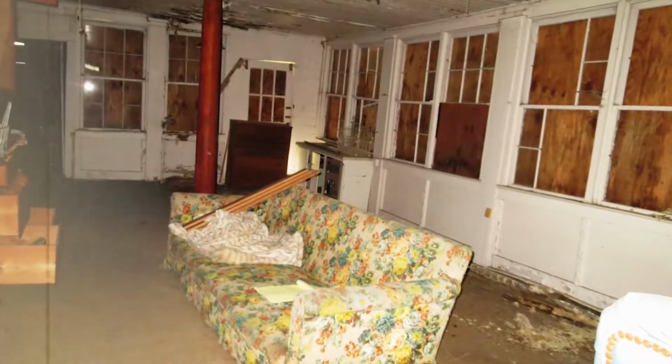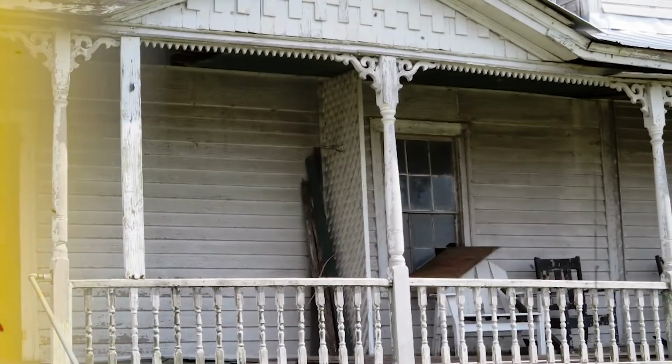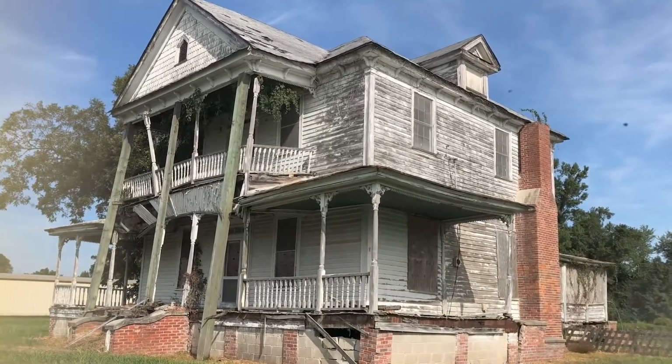The downside? Well, Barnett Carr House is in desperate need of repairs. Right off the bat, you'd want to take a look at the porches and the roof. No one has lived here for years, and truth be told, they aren't looking good.